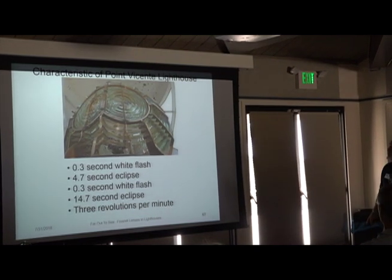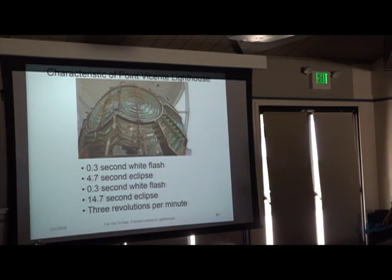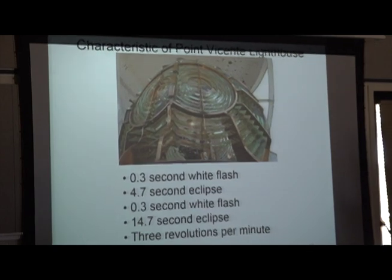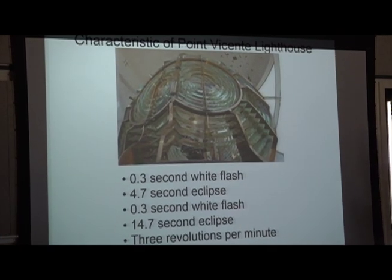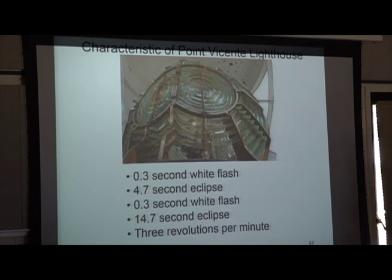All right, so here is our Point Vicente characteristic. We have a 0.3 of a second white flash, and then a 4.7 second eclipse, a dark spot. And then a 0.3 of a second flash again, and then 14.7 seconds of dark. And if you add all these up, it's 20 seconds, right? So 20 seconds means 3 revolutions per minute. So 3 of these cycles happen every minute, all right?